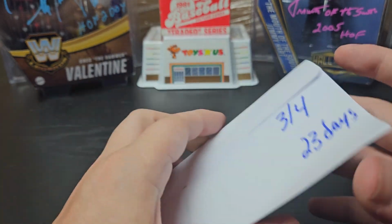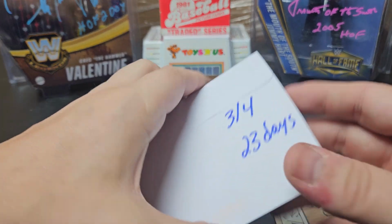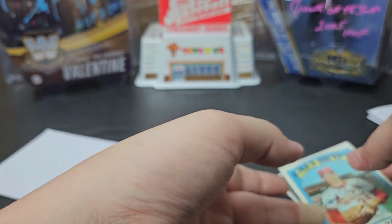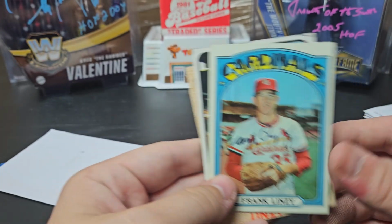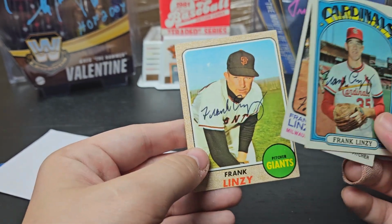All right, we have Coweta, Oklahoma, 3 of 4, 23 days. Frank Lindsay. Wait, I got another card in there. This is kind of one of those good, happy I got it, but also he kept his Gold Cup card, his 66 Gold Cup that I sent. So, but very happy I got it back anyway.